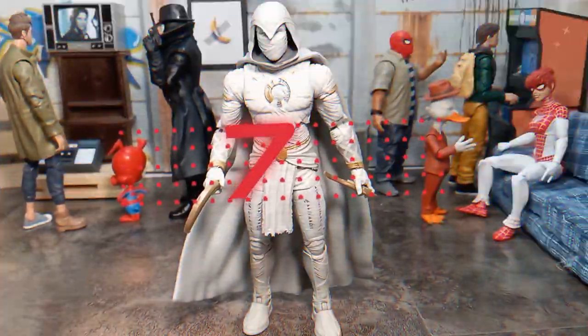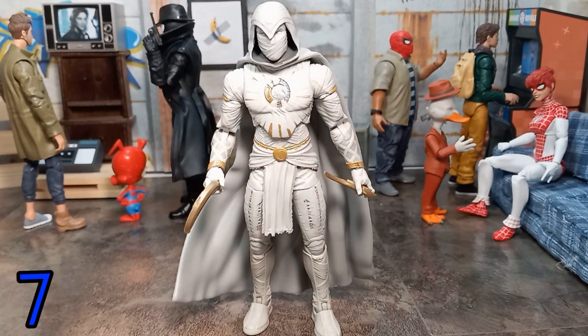In the number 7 spot, we have Moon Knight. What a great looking figure. So much detail. I know they've put out a few Moon Knights. I don't have any one of them, so I was very, very happy to add this to my collection, even though it's from the Disney Plus show, which I haven't seen yet. Heard mixed reviews on it, but yeah, big fan of this figure.